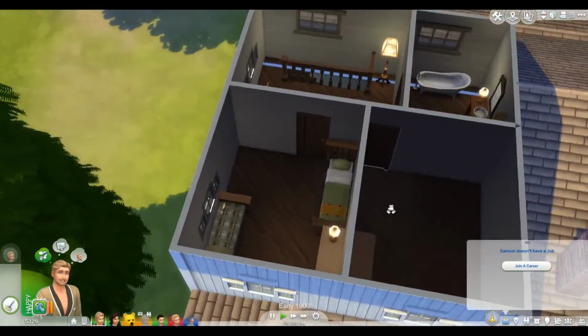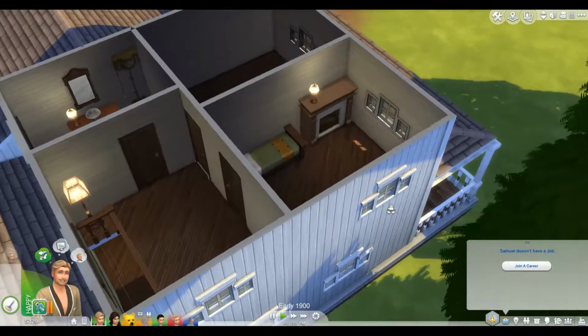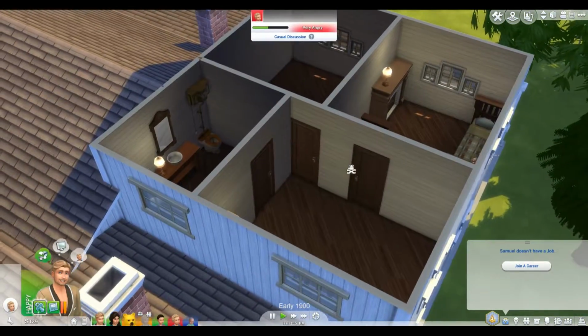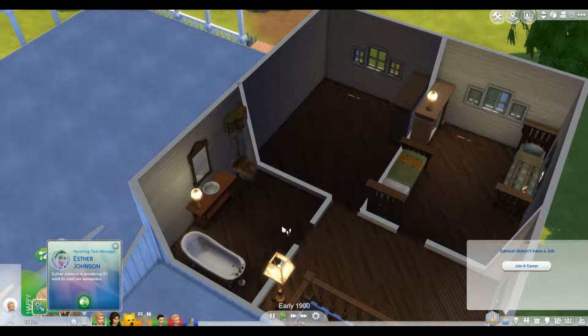So this can be the boys' room. Got 2 beds in there, but we don't have any wallpaper or window hangings because that's when I ran out of money. So eventually we'll come in and we'll fix that up. We do have an upstairs bathroom for them, so that is really exciting that they've got that available.